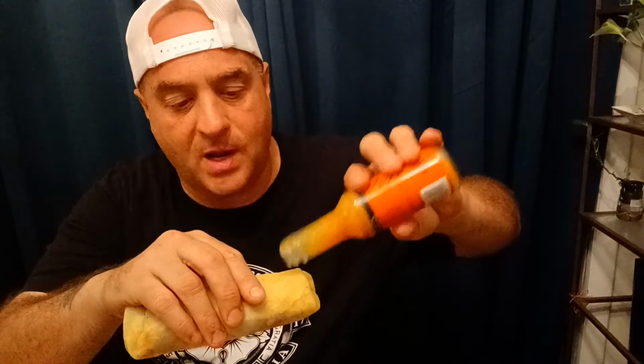All right, so let's give this a little try on the roti. It's thick. That's what it looks like. Not as bad as the green sauce, definitely. Not bad. The green Scotch bonnet sauce was horrid. This is pretty good. Not hot, of course, but flavor's not bad.